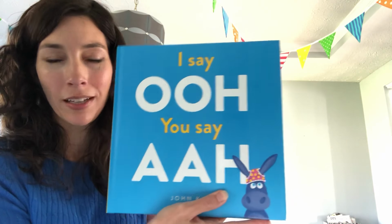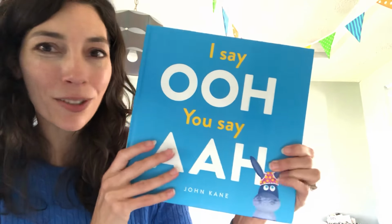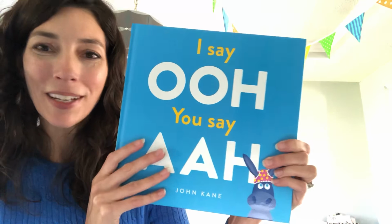And this is a great one if you have an older child to read to younger kids. It's great if you're a teacher, you wanna do this in story time. It's great if you're a librarian, you're gonna want this too. So I Say Ooh, You Say Ah, this is a winner. Those are 3 fantastic books. I'm so excited to share them with you.